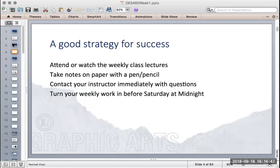So in this class, a good strategy for success is to attend or watch the weekly class lectures, take notes on paper with a pen or a pencil, following along the steps that I utilize in completing these projects. Contact me immediately if you have any questions or if you get stuck with anything, and definitely come to our second class session, which is tomorrow.